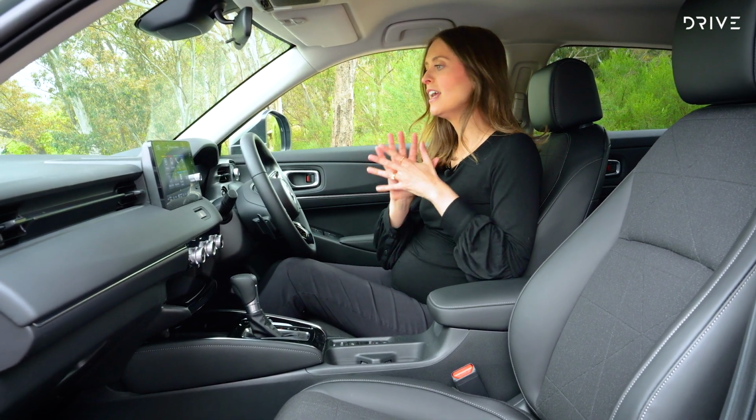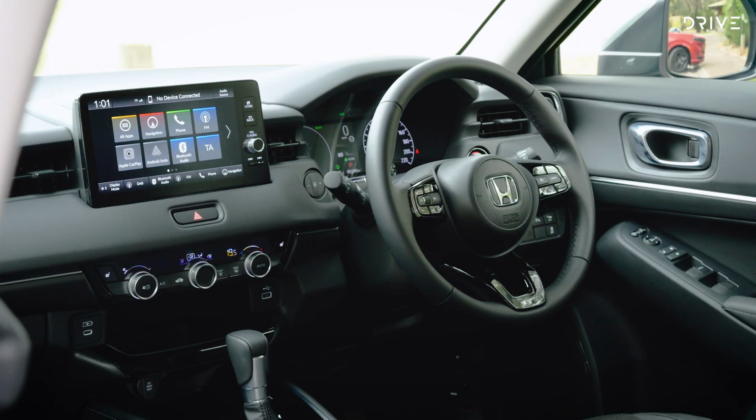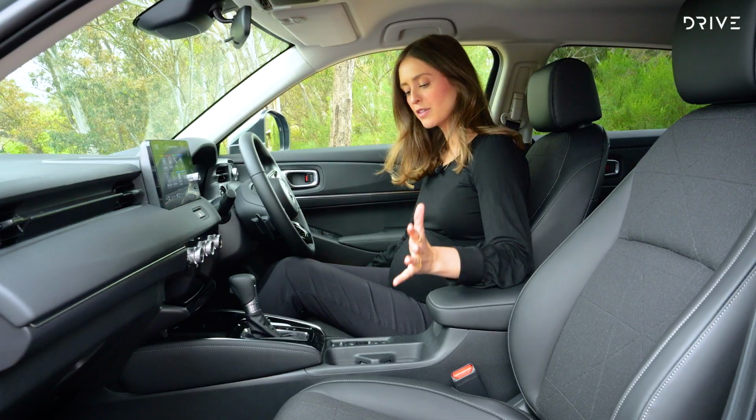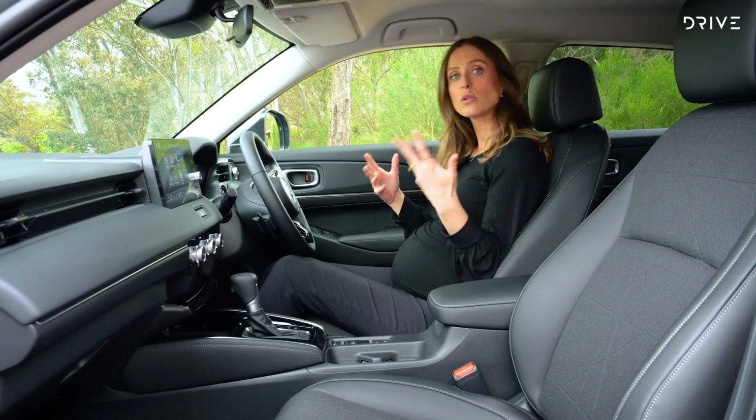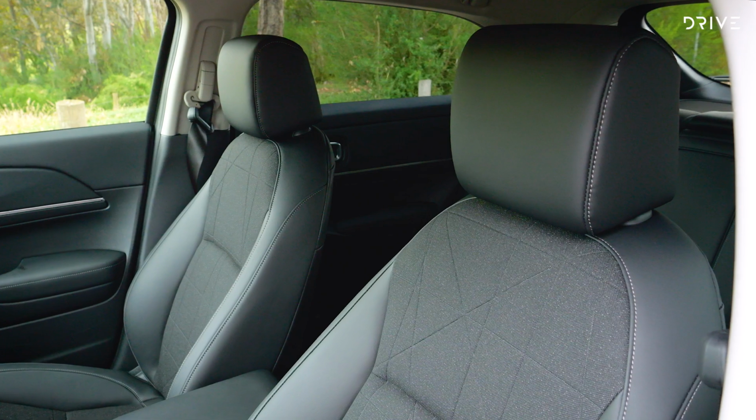I really like that. Same 9-inch touchscreen. You've got the same digital driver's display as you've got in the ZR-V. A couple of cup holders in the doors. These seats are also comfortable. They're not as comfortable as the ZR-V. There's a little less bolstering. They're a bit more flat.